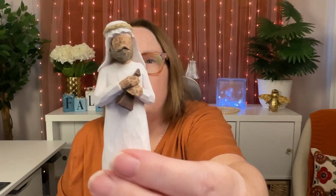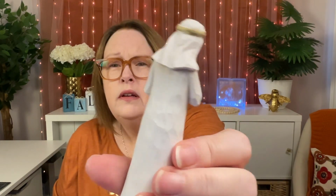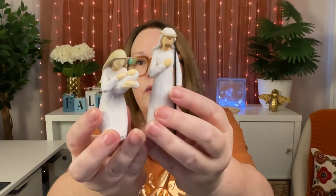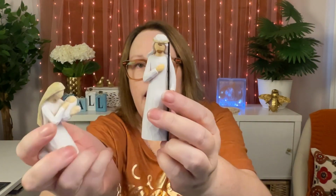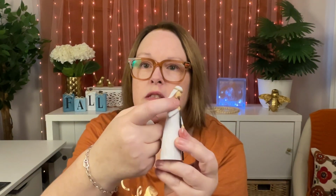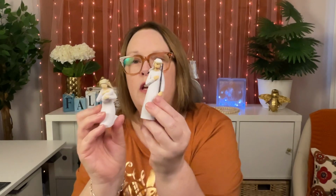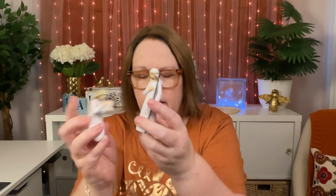The painting on them is done very well, and really good quality. And then the other pieces you get: Mary and Joseph with baby Jesus. And the one previously that I got, on Joseph, the beard was painted all the way up the sides of the faces, which didn't look right.